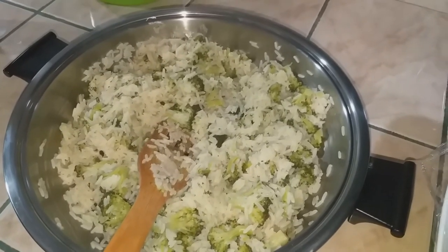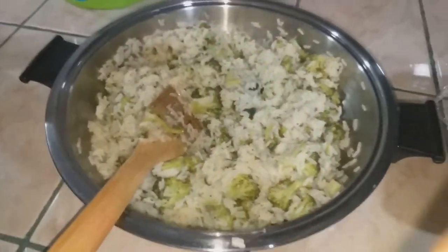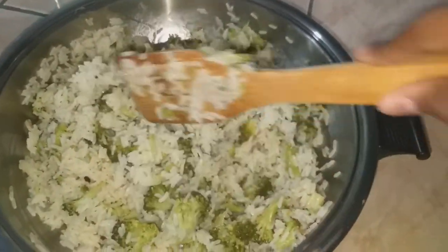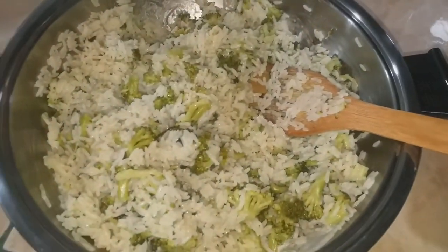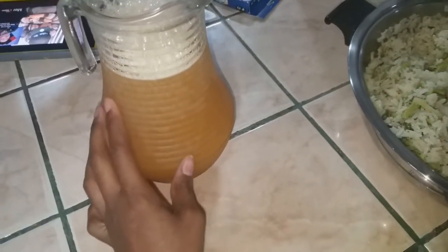Alright, guys, dinner is ready. I made broccoli rice because my 8-year-old, this is his favorite that I make for the holidays. I usually only make this at Thanksgiving, but I made it again for Easter. I made some of the juice. This is just fruit juice and ginger ale.